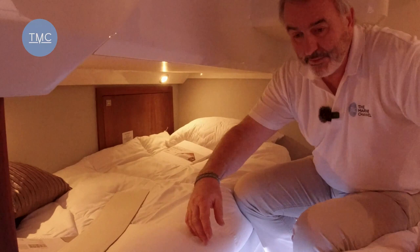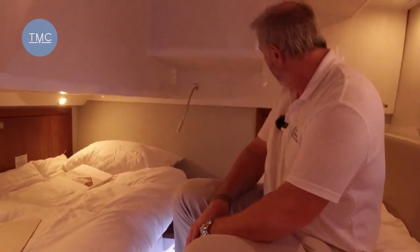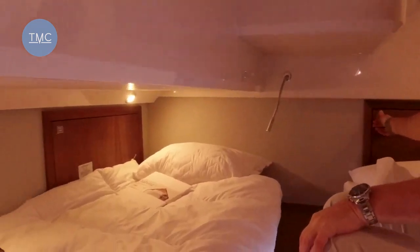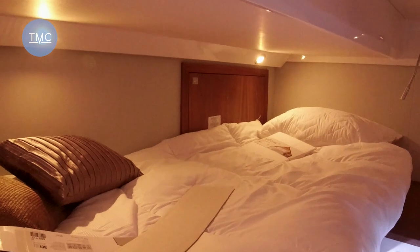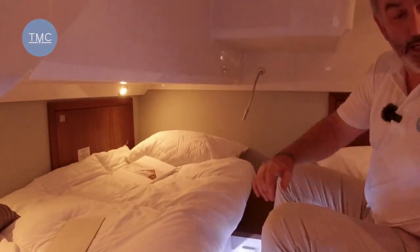This one obviously restricted headroom a little bit, but cosy, and you just clamber in there, and I think you'd be great. We also have two additional storage areas. The storage is just epic in this boat. It just keeps popping up. So one here and another one over there. So really decent kind of storage area.